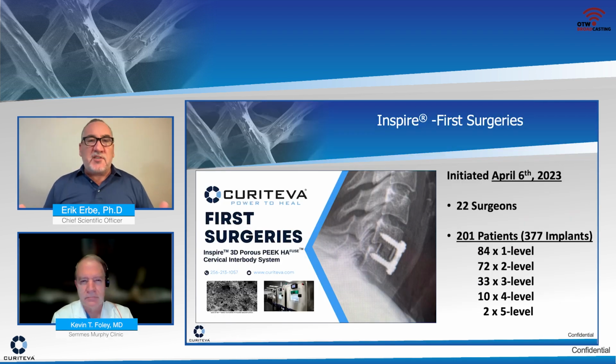Okay, so transitioning our discussion to the clinical space, I'd like to discuss the first surgeries that have occurred with the Inspire implant. There are 22 surgeons. It's only been a little over 5 months since we did the first implantation in April, and we've got over 200 patients already. I think that really speaks to the excitement of surgeons wanting to get their hands on a product such as this. And in those 200 cases, there are 377 levels. So you can do the math. They're not all 1 and 2 level.